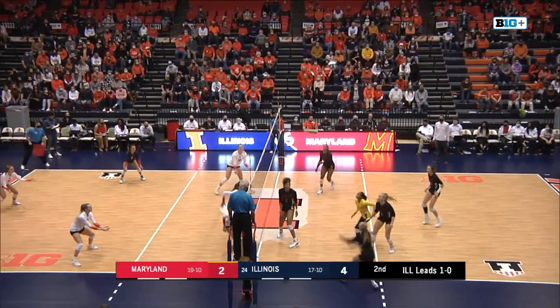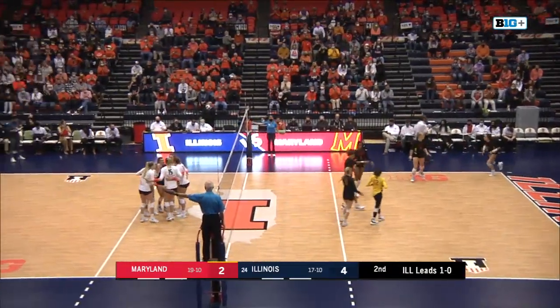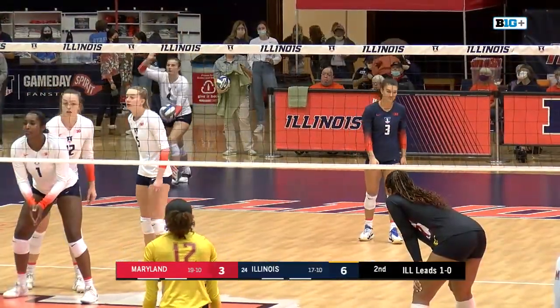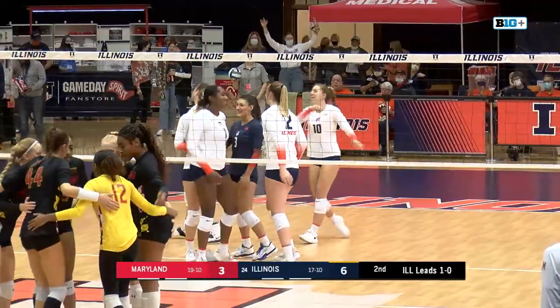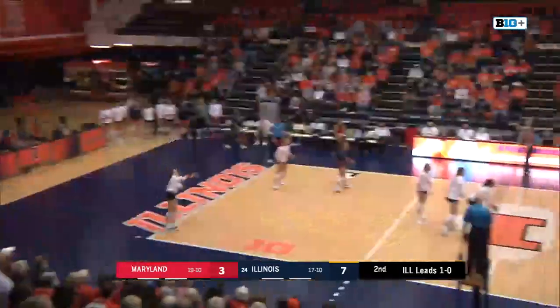Swanson, a little off-speed swing, and Porica is blocked by Illinois. In that last rotation. Here's Kylie Bruder. Creeped over. Just like you dial it up, 7-3. 3 on those situations.